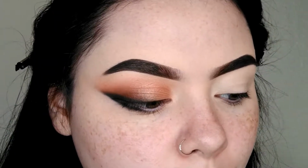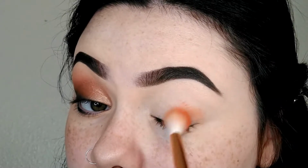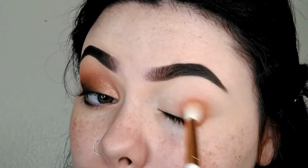I'm gonna take this peachy shade, which is called Ooh Bitch, on a big fluffy brush. This is a Makeup Shack T12. And I'm just going to put this all over the lid. This is gonna be the main color.